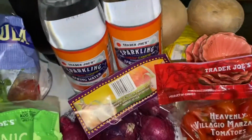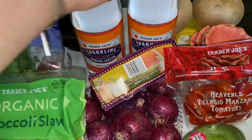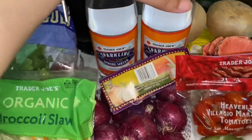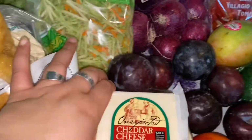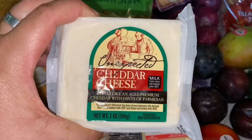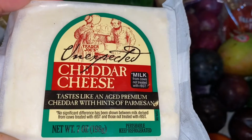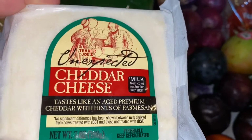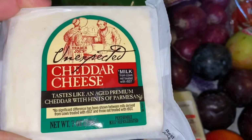And then I've got my favorite sparkling water, the cranberry clementine. I only got two because I also got some lime sparkling water from Whole Foods yesterday as well. Then we've got some cheese, less cheese than usual. So this one's new to me. I've never had this one before. It's the unexpected cheddar cheese. I honestly don't even remember what the description was that made me buy it, but I'll see when I make something with it. It'll be unexpected.